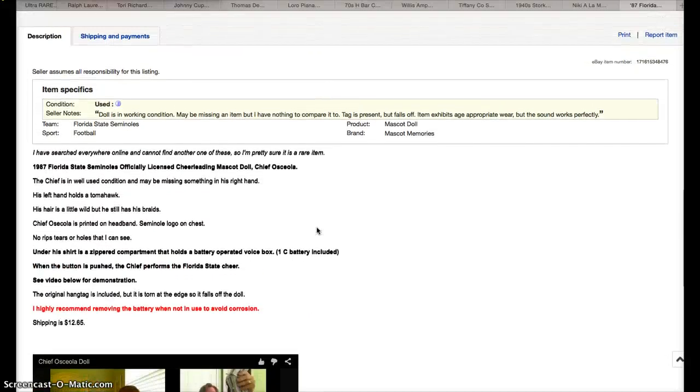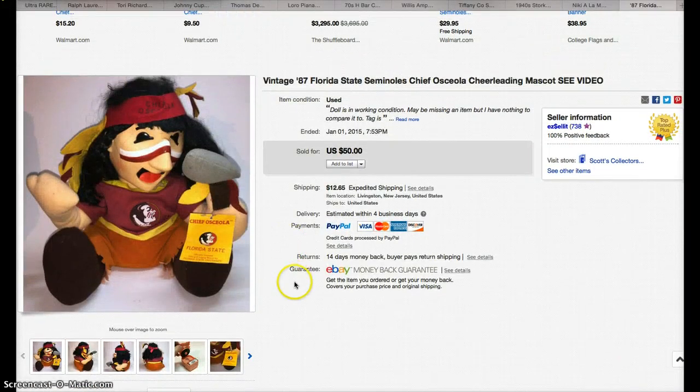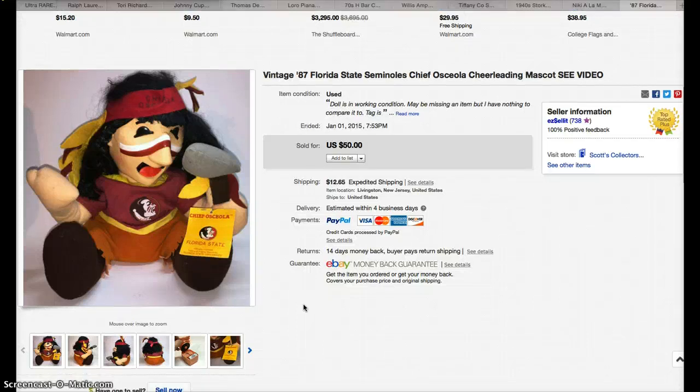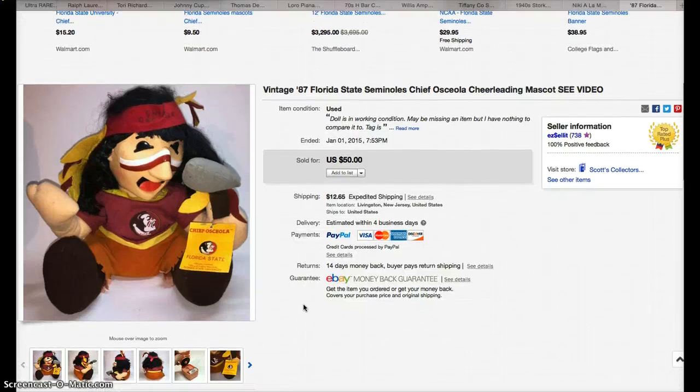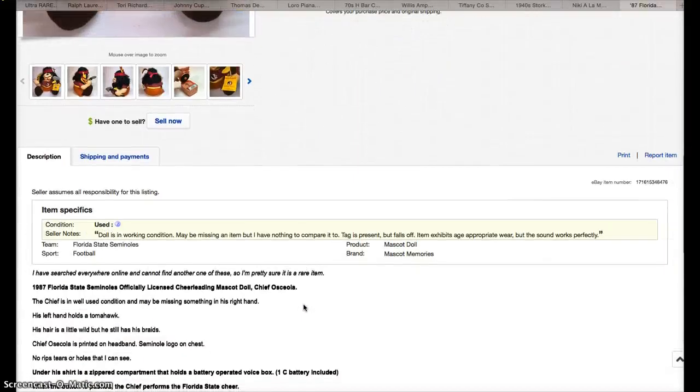Okay, that's nice. And so you put a video in your eBay ad, and it'll help sell your item. And if it lights up, make sure you turn the lights out so you can see it in the dark. But I think that helps sell this. $50. Unfortunately, Florida State got hammered in the bowl game, and the old chief, I guess, didn't help him out.